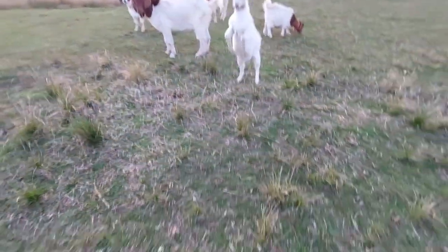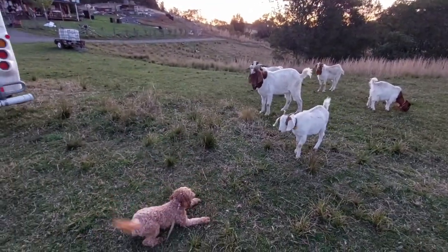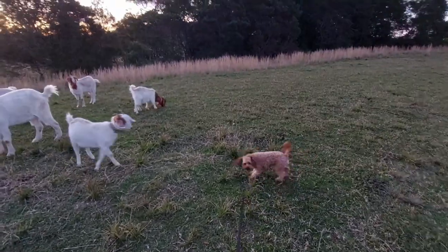Goats are inquisitive, gentle and social animals, so aside from eating your garden, they're great for entertaining kids and even played with our dogs.